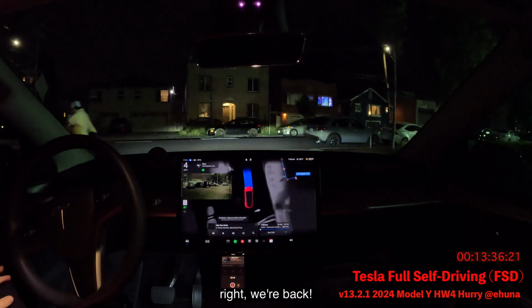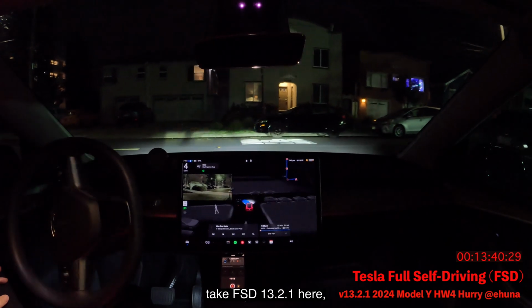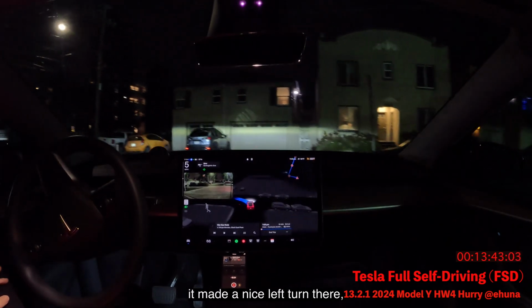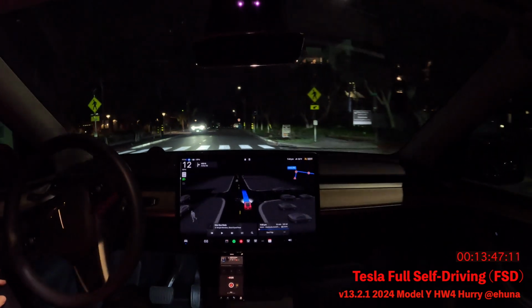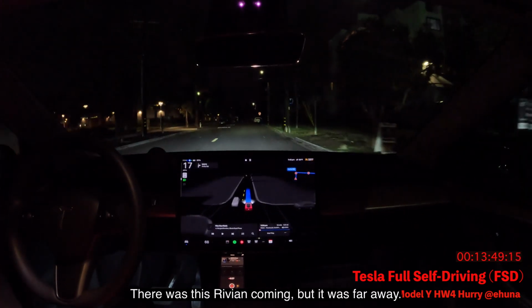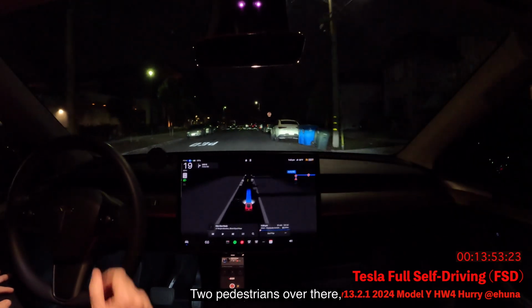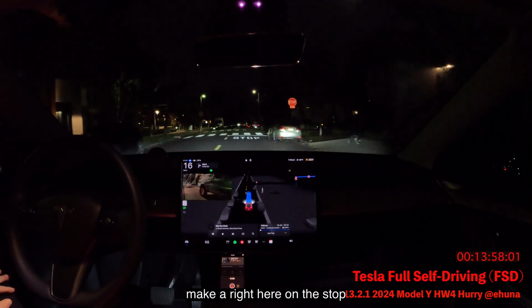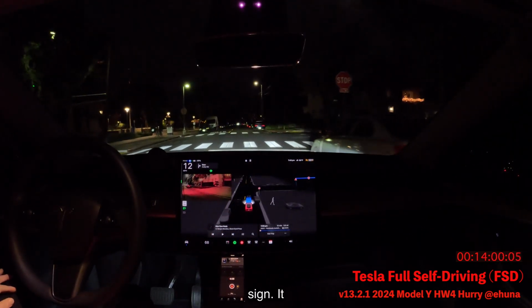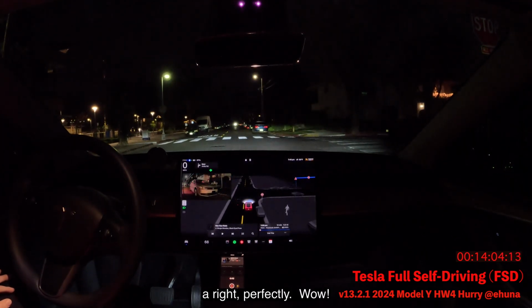All right, we're back. We're going to take 13.2 here. It made a nice left turn there. Checked that nobody was coming. There was this Rivian coming, but it was far away. Two pedestrians over there. It saw them perfectly and just waited. Now it's going to make a right here on the stop sign. It stopped at the stop sign, and it's going to make a right perfectly.